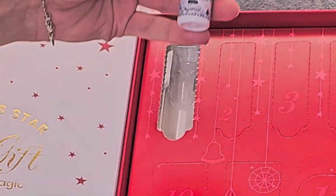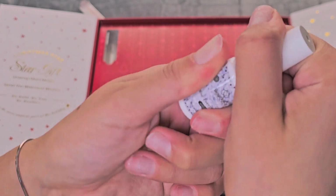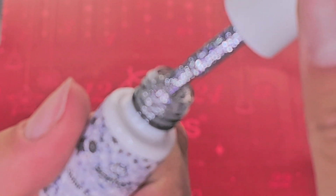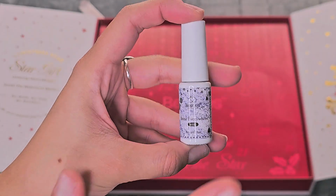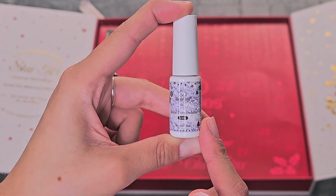Okay, so we've got a little liner gel. It's 5 milliliters, so not too tiny, but pretty small. Ooh, and this is really glittery. Actually, it's not even a liner gel. I'm sorry, this is actually just a regular gel polish because it doesn't have the little liner brush. Super sparkly. So I'm assuming that there's something like this in all of the other days that are this shape.